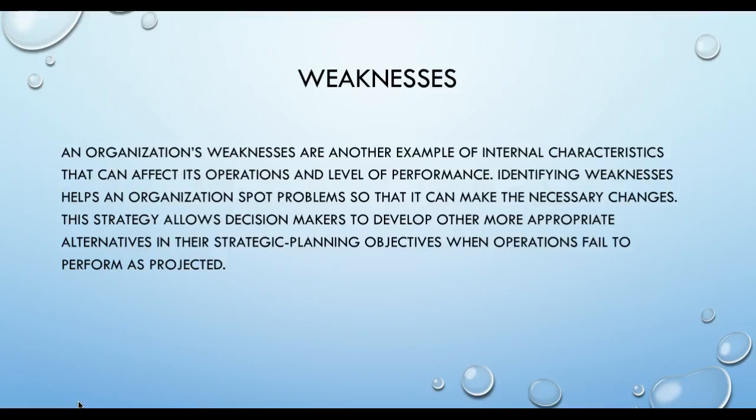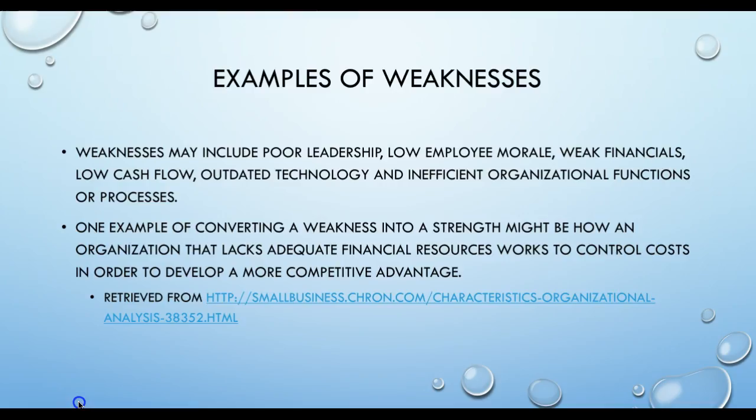So let's look at some weaknesses. An organization's weaknesses are another example of internal characteristics that can affect its operations and level of performance. Identifying weaknesses helps an organization spot problems so that it can make the necessary changes. This strategy allows decision makers to develop other, more appropriate alternatives in their strategic planning objectives when operations fail to perform as projected.